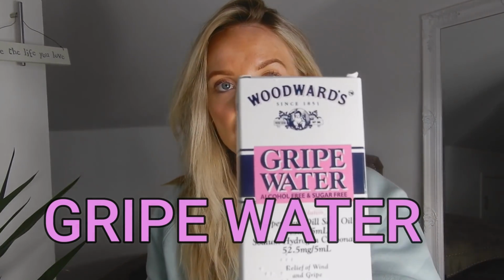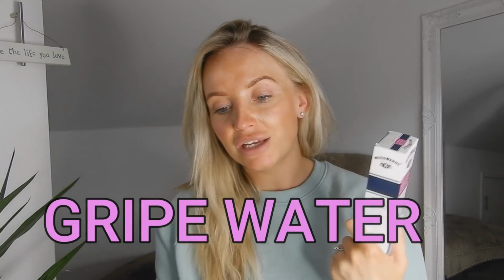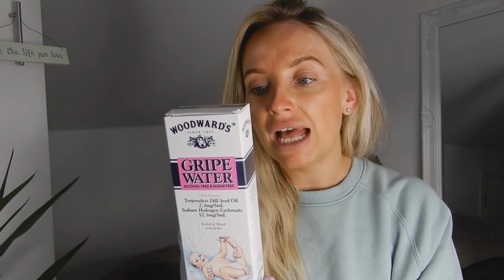Then we have got some gripe water. So again, I never bought this myself. My sister-in-law bought it for us when Casper was born, and I never actually realised how important it is. So it really just helps the acid in a baby's tummy. Obviously when a baby eats, they do take a lot of air in, and it can cause discomfort in the tummy with wind and gas, and it can just really help to settle the tummy. And also the essential oils and natural oils that are in there can also help send the baby to sleep.